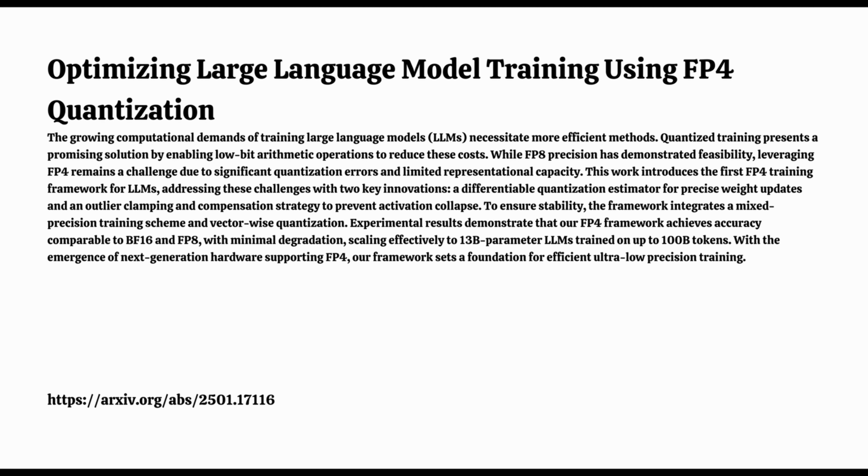Did FP4 live up to its promise? The results are quite compelling. Figure 5 in the paper shows the training loss curves for both FP4 and BF16. The FP4 curves closely track the BF16 curves across all model sizes, indicating that the framework is effectively minimizing accuracy loss. So they also share specific loss values after training, right?